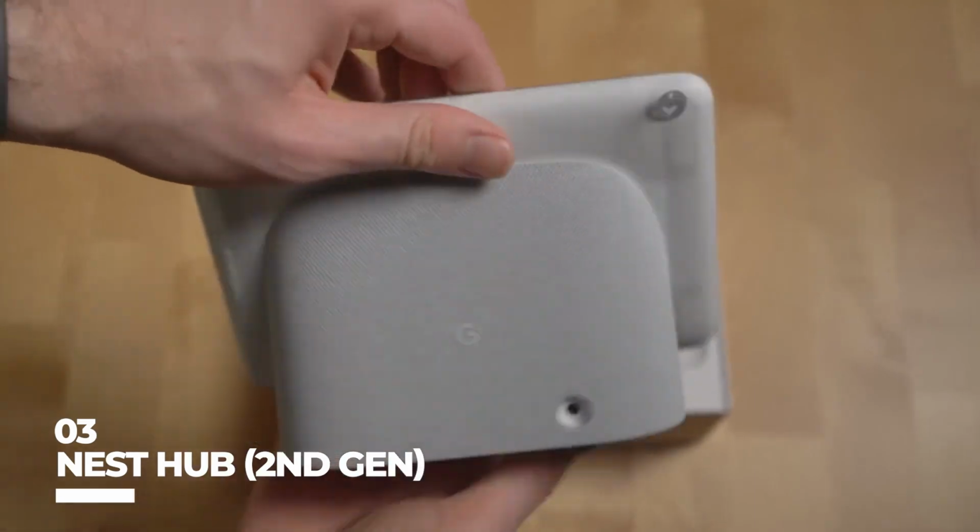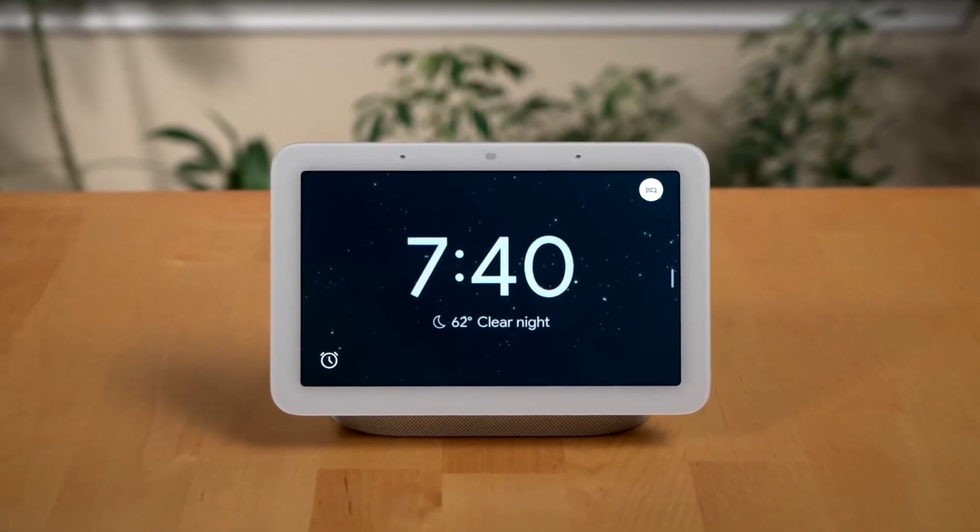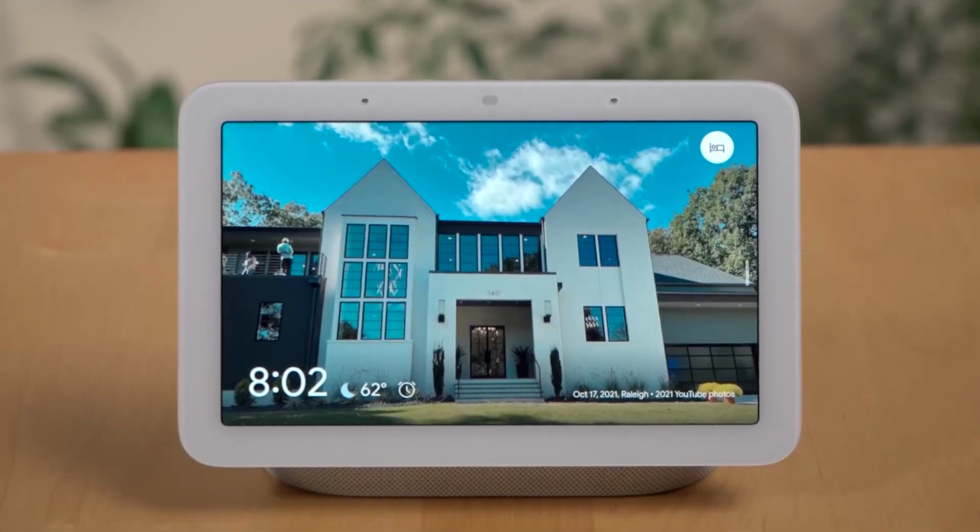Moving on. Number 3. Nest Hub 2nd Generation. The 2nd generation Nest Hub is our favorite smart display, powered by Google.